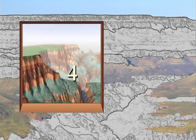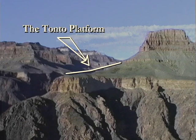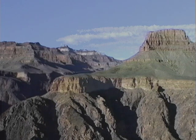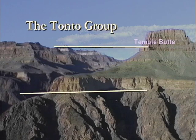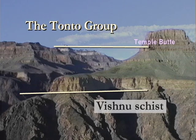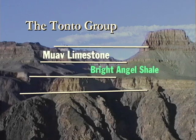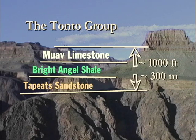The slope of the fourth section is a prominent feature in the canyon. It is named the Tonto Platform. From a hiker's point of view, the Tonto Platform ends at the edge of the inner gorge. But from a geological viewpoint, the feature which relates to the Tonto Platform is the Tonto Group. It extends from just below the Temple Butte Formation to just above the Vishnu Schist of the inner gorge. The Tonto Group is made up of the Muav limestone, Bright Angel Shale, and the Tapeats sandstone. The Tonto Group is about 1,000 feet thick.